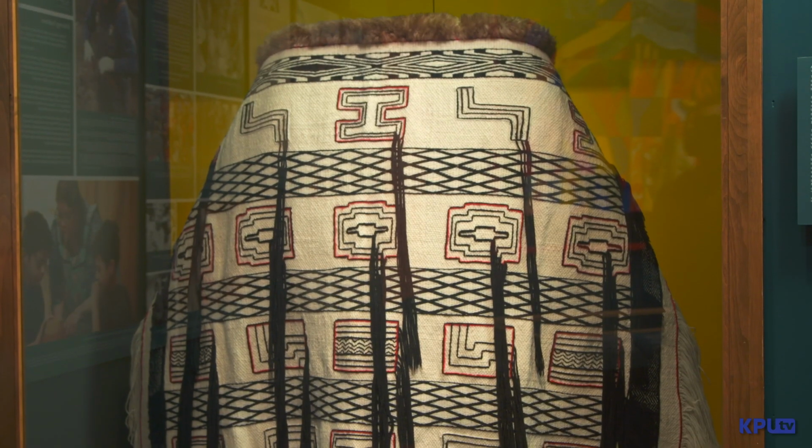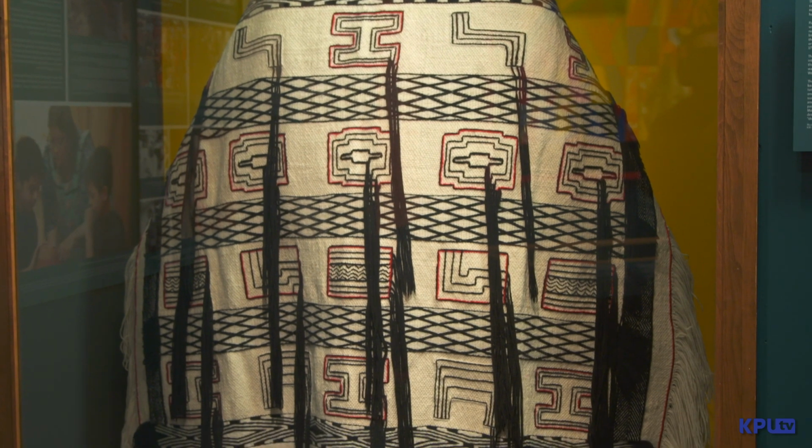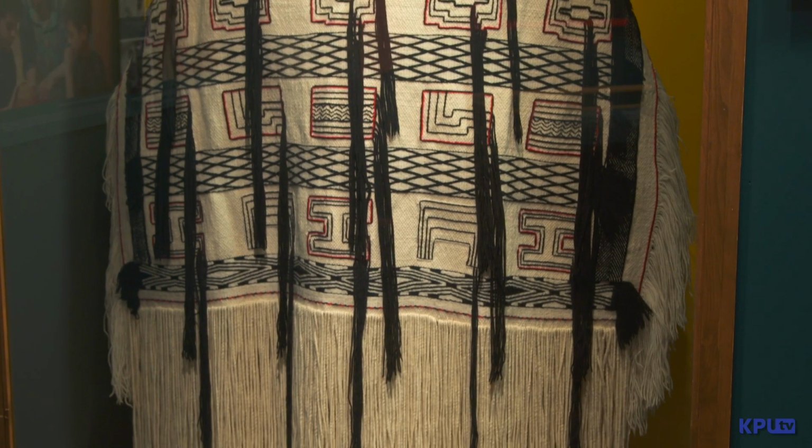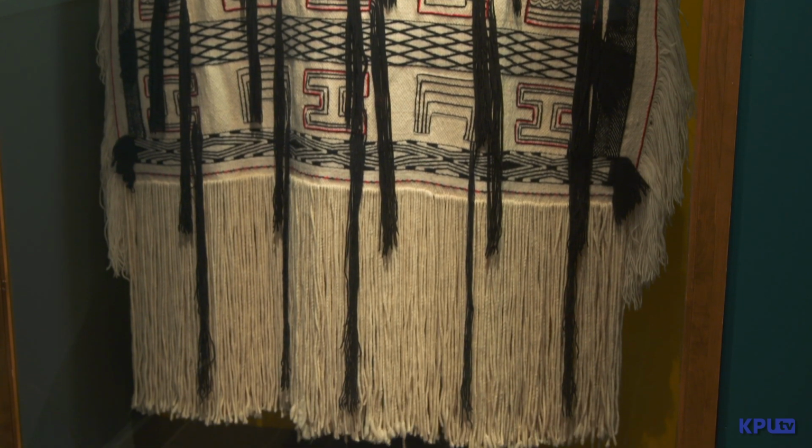So part of cultural resiliency is reviving traditions, and one aspect of that is the mother robe right here. That was done in 1991 with over 81 artists from Ketchikan, Metlakatla, Prince of Wales, all of Southeast Alaska. Or was it 91? It was done in 1991, but it was 81 artists.